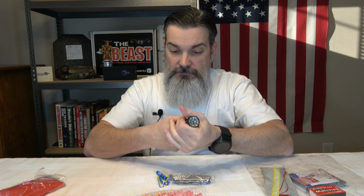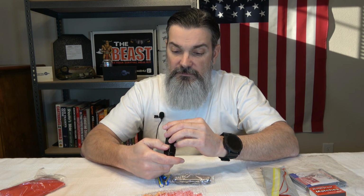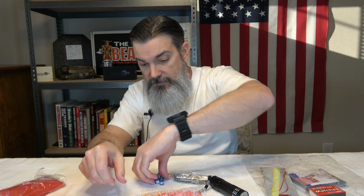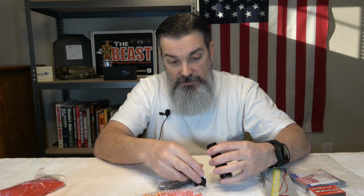And then we got a flashlight, an LED light. Or is that LED? I'm assuming. It looks like it is. I'm going to say it is. But they actually give you the 3 AAA batteries. They were in the bottle, so they give you the batteries. Let's go ahead and put them in there and check it out and see how bright it is.